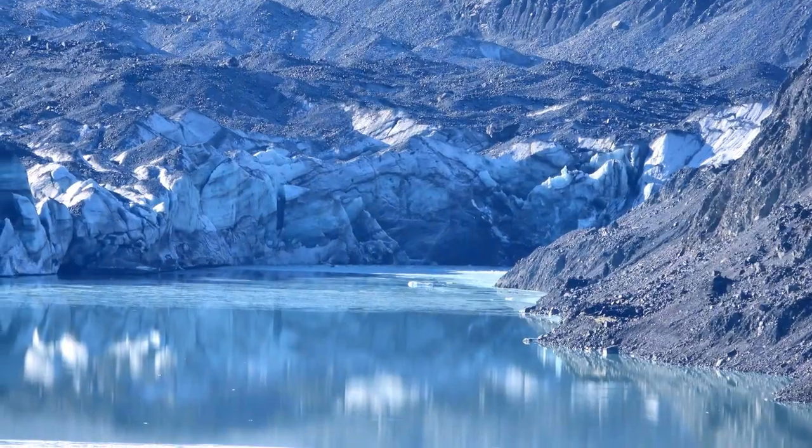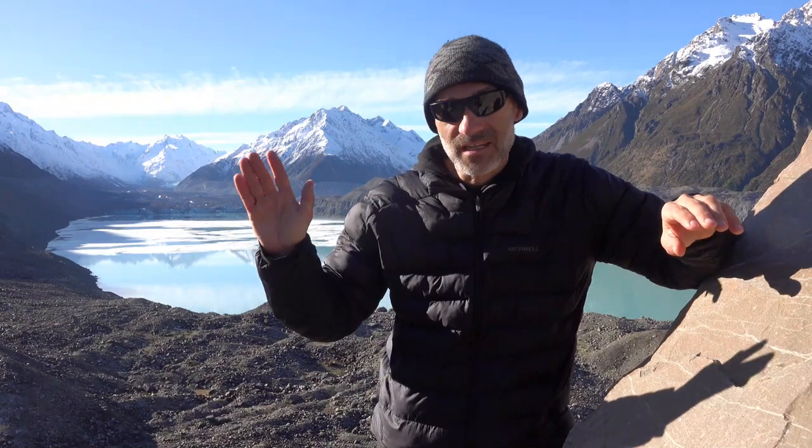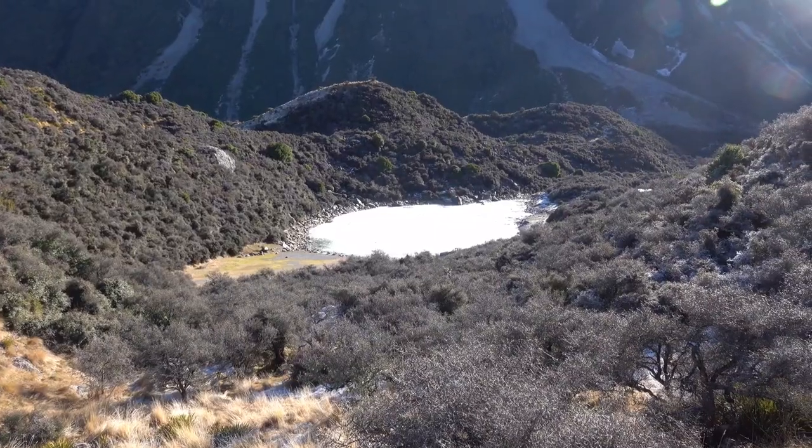Last quick walk we're doing today is to Tasman Lake, where you can see Tasman Glacier in the background, and also a little side cut to the Blue Lakes. However, do not let the name fool you. The Blue Lakes are no longer blue.